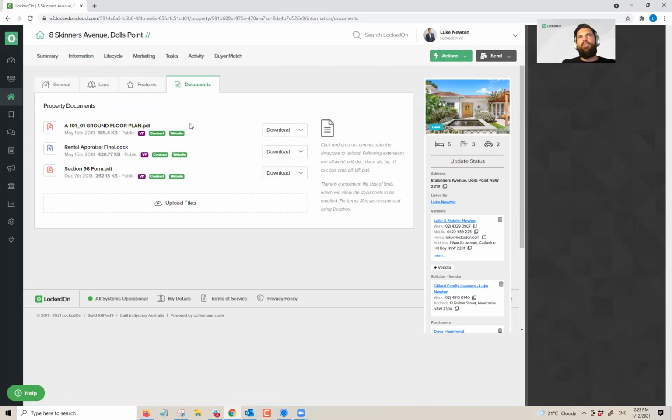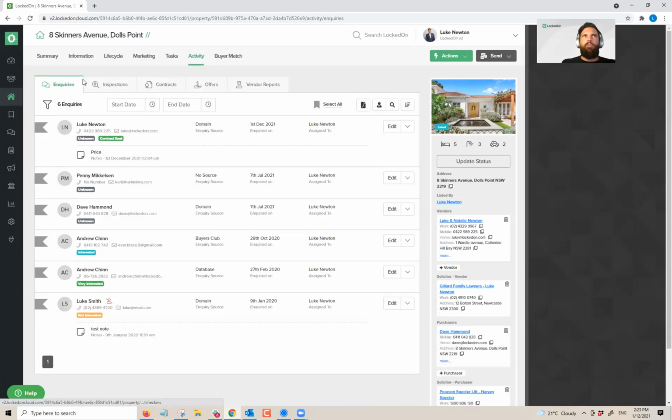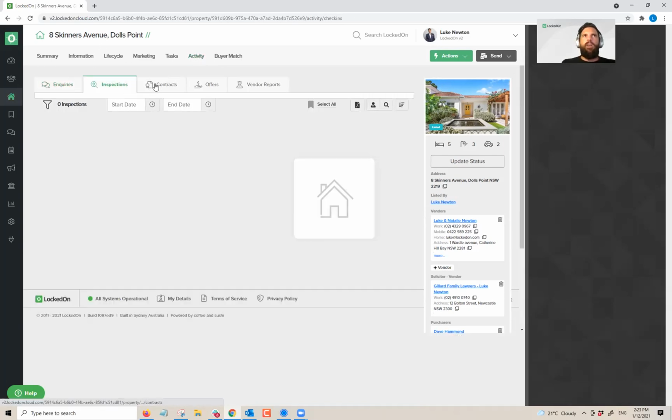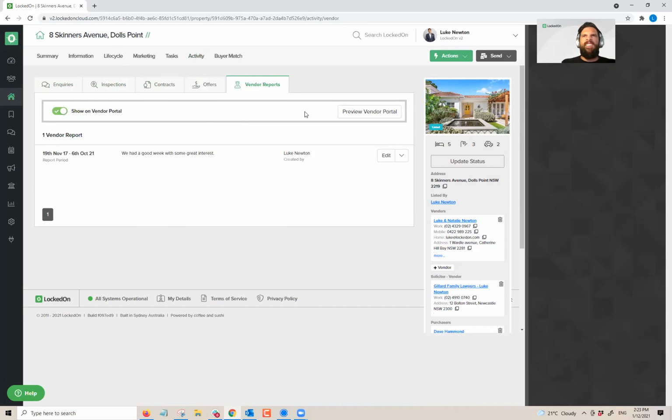Now, if you don't have any documents against your property and none of them are tagged with the contract, that part of the app won't be available to you. So it has to have this set up first. So that app part is extremely powerful. Now, inside the activity, what you're seeing with a property is we can see a full overview of the inquiries, inspections, and all the contracts. And there's been 1 offer so far, and then that correlates into our vendor report that we'll look at in part 2 of today's session.